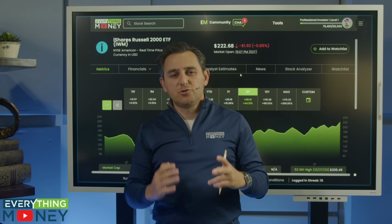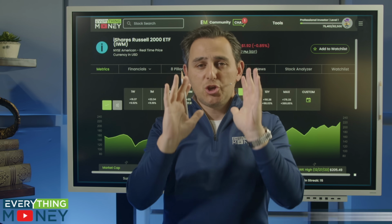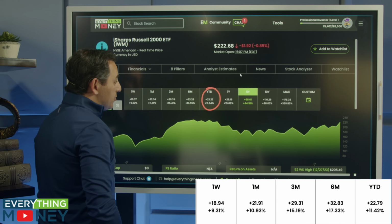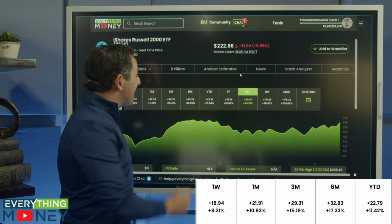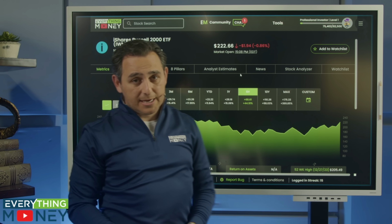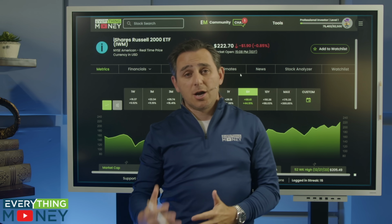Guys, the Russell 2000 Small Cap Index is getting a lot of attention because it's up huge in the last month. Year to date, up 11.64%. In the last month, up 11.15%. Pretty much all the return has come in the last month. In the last 3 months, up 15.41%.